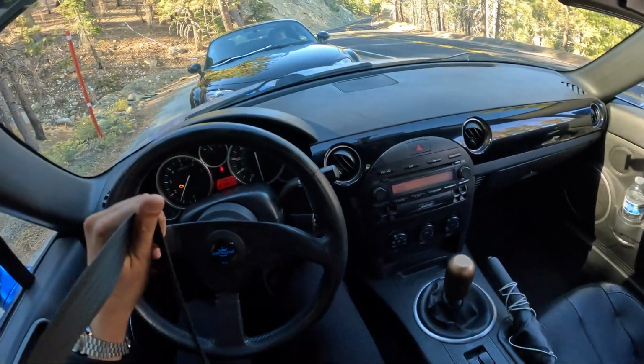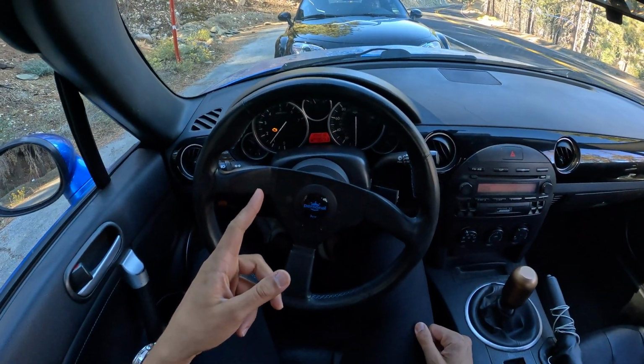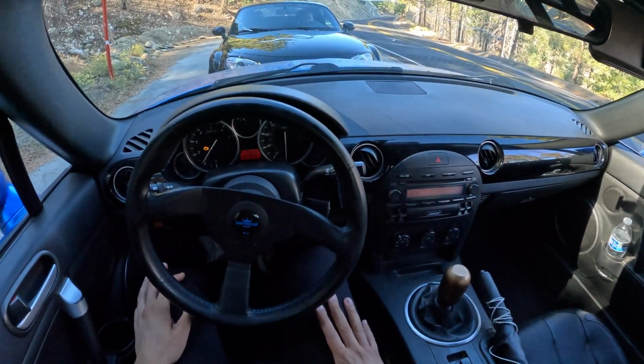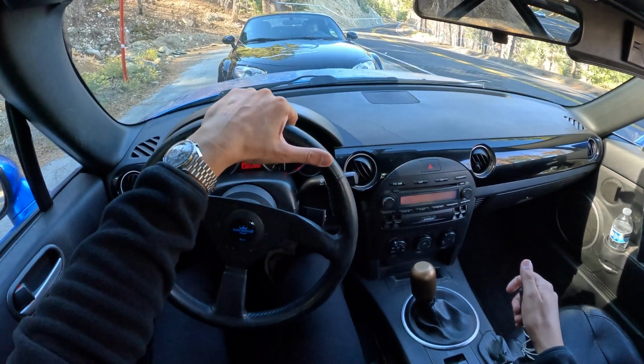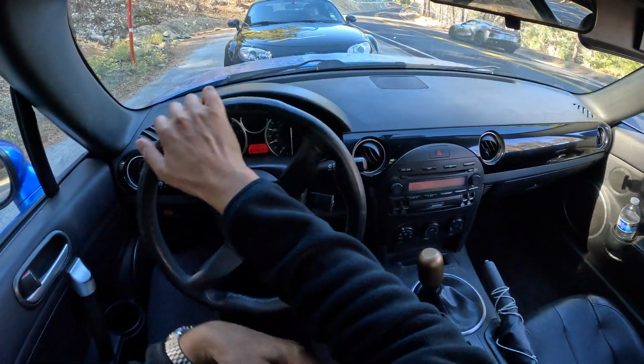174,000 miles on the clock. The red line here shows a little bit over 65, maybe 6,700. But remember, we have the NC2 motor, so it's going to rev out closer to 7. Gotta make sure I don't hit that car, so we're going to use the e-brake trick. That's how you guys do it.